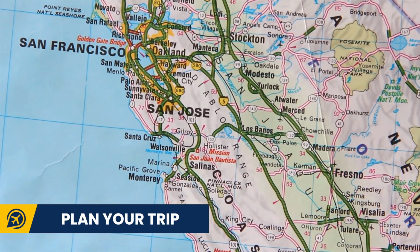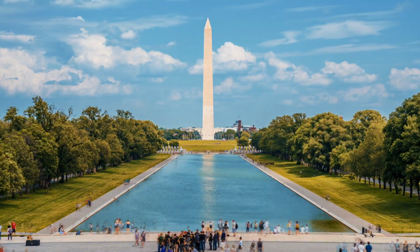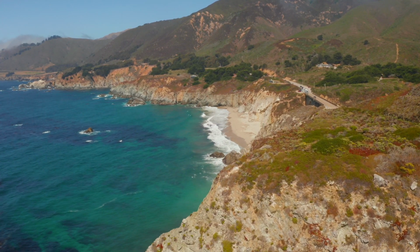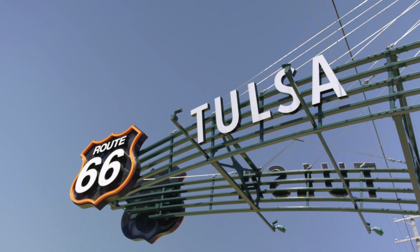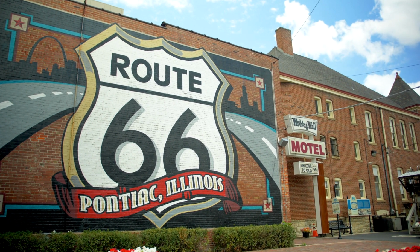And now time for planning. First, work out where you will rent your car from and drop it off. It is possible to rent a car from one airport or one city and have a drop-off point at a completely different city or state in the US. And then choose which cities or stops you want to spend a night or two in, make a list of must-see sites on the way, and get planning.